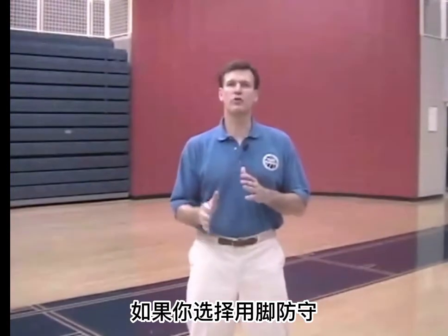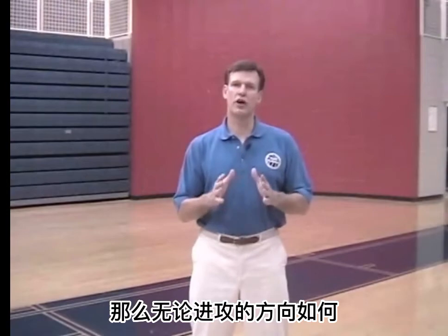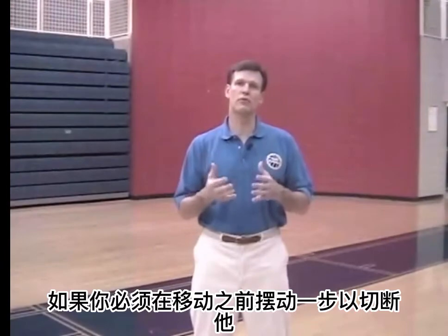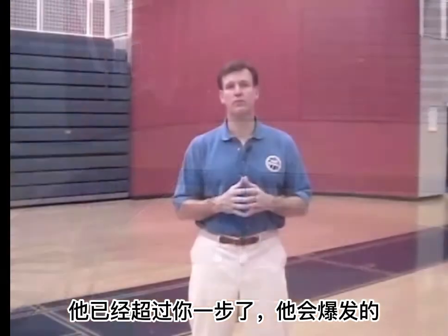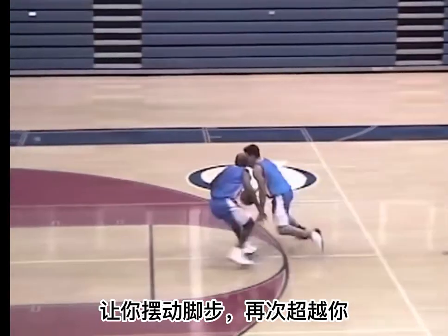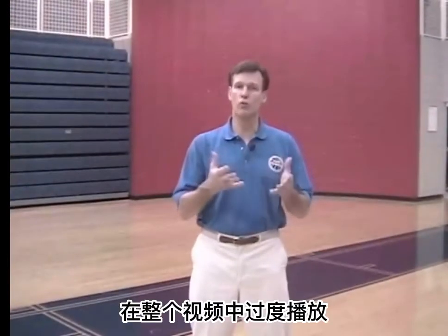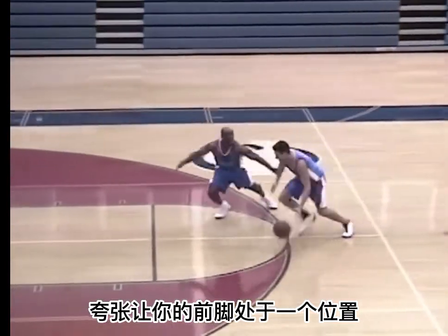If you choose to defend with your feet even in a squared stance, then regardless of which way the offense drives, you must swing step before you can step slide. If you have to swing step before you move to cut him off, he'll already be a step past you and he'll explode to the goal. So now you move to a staggered stance, but good offensive players will attack the lead foot to make you swing step and again get past you. So the answer is what we've been teaching with the overplay throughout the video. The overplay puts your lead foot in a position where the offensive player can't attack it.